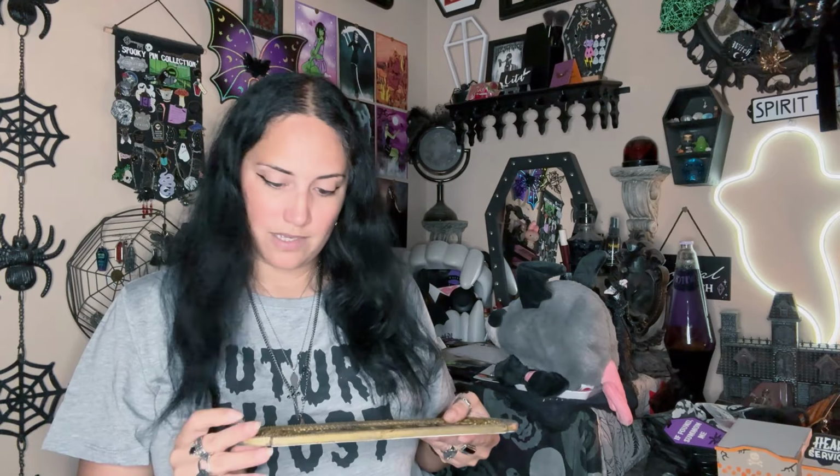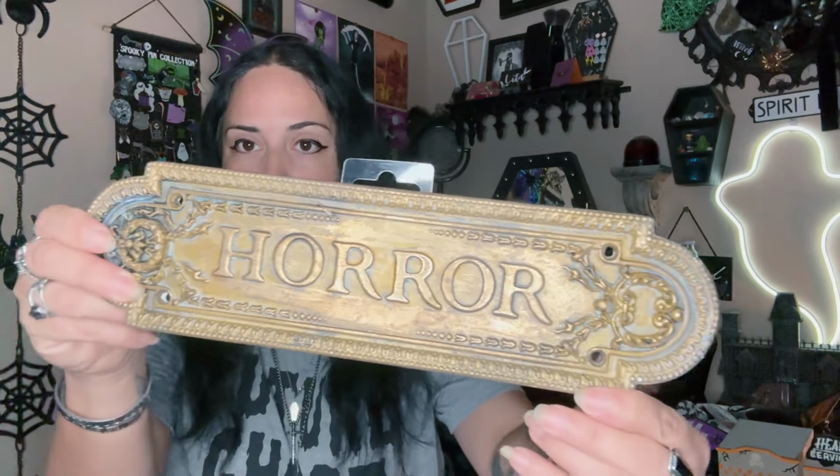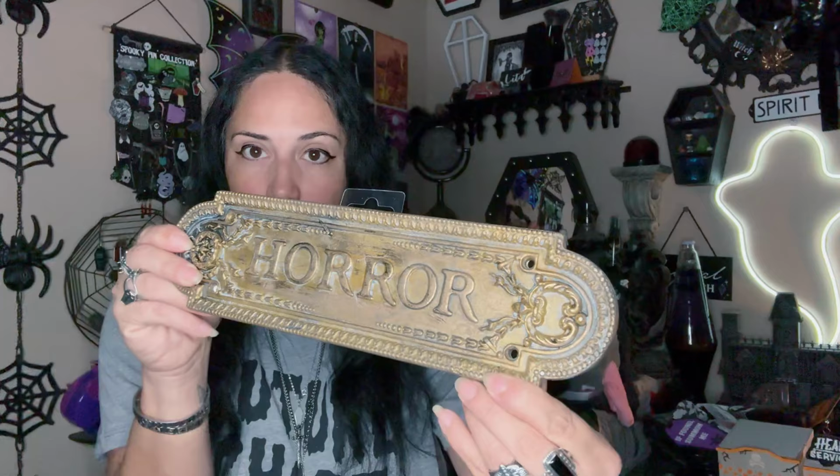This was $14.99. I did pay full price for this because this was the only thing that I really, really wanted to make sure and grab. I don't know what it's made out of. It feels kind of like a ceramic, so I'm going to have to be careful hanging this up. It does have a good amount of holes, so it won't fall off the wall.